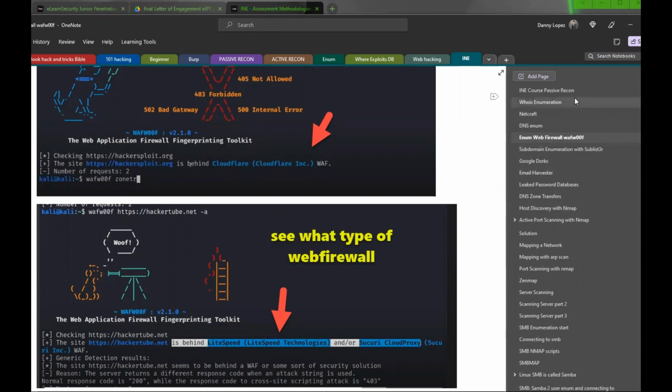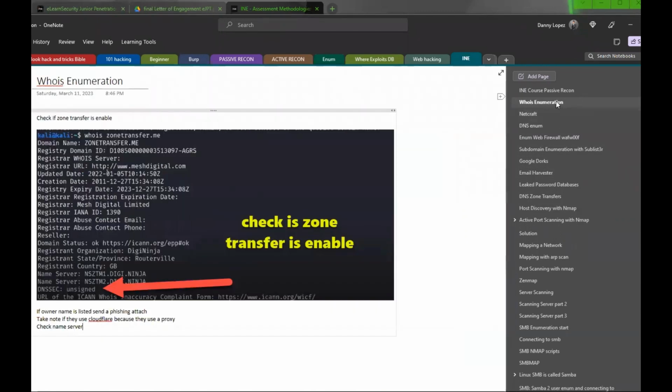All right, you pull up your OneNote, you go to WHOIS enumeration, you create a little page, you take screenshots of how you're going to do a WHOIS enumeration, what you're going to be looking for, zone transfers enabled. That's something I would be really interested in.